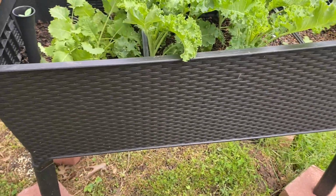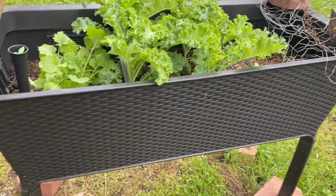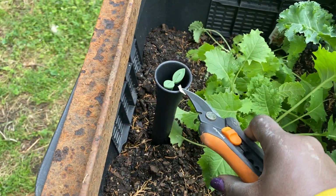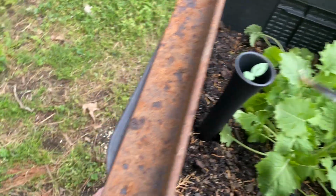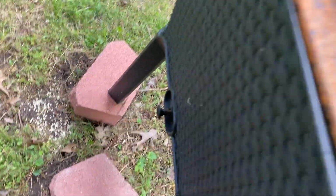This is growing in one of my raised gardens that I bought from Bargain Hunt last year. And it's pretty good. It has a water control thing where the water goes down into the bottom, and then if it's time to come out, it'll overflow out of there. But yeah.